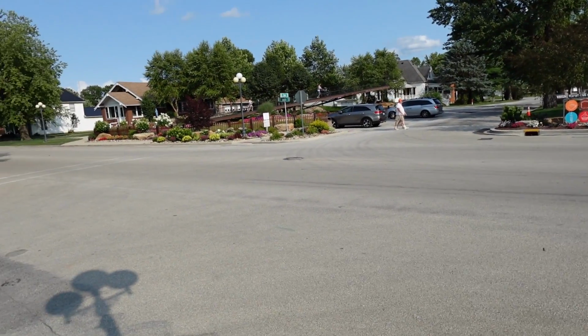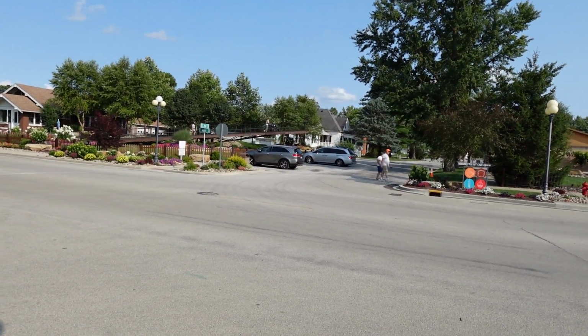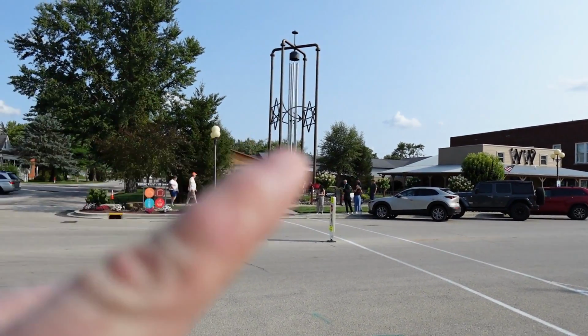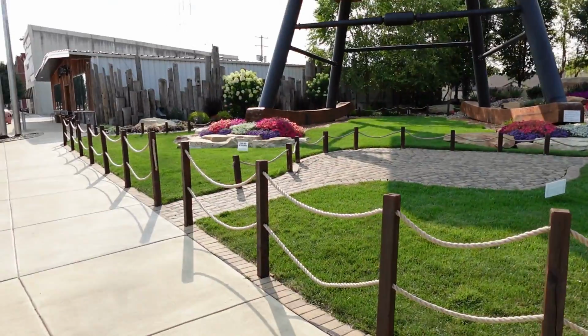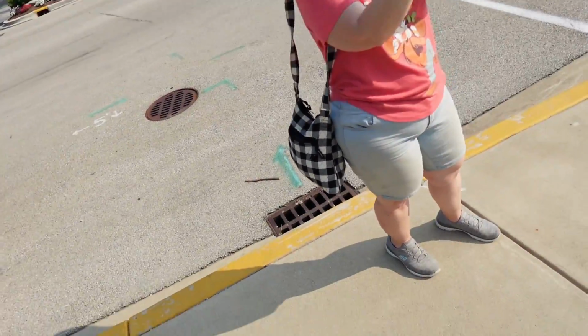So, in this corner, in Casey, Illinois, there's the teeter-totter across the way. You just saw us on it over there. The wind chime, you can hear in the background, right there. And the world's largest rocking chair. Now, some of you might be asking, why does Casey, Illinois have the world's largest just about everything? It's a great question. One we don't know.